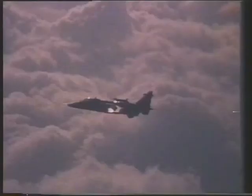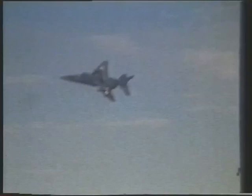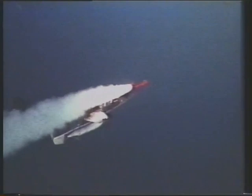Some Jaguars have unusual overwing pylons for such air-to-air missiles as Sidewinder and Magic, giving a powerful self-defense capability without cutting into the underwing attack load. The great survivability factor we feel is that we've got an aircraft which you can virtually guarantee to make a fast, low-level, accurate single-pass attack.